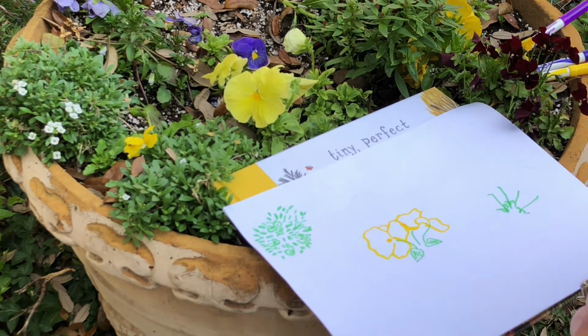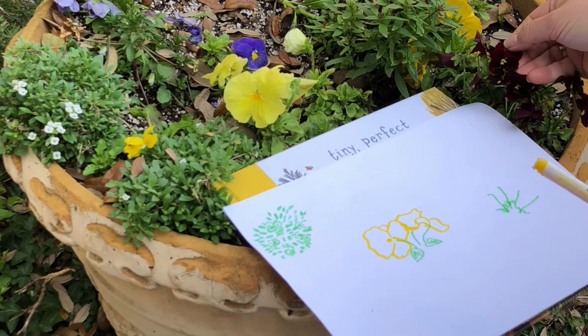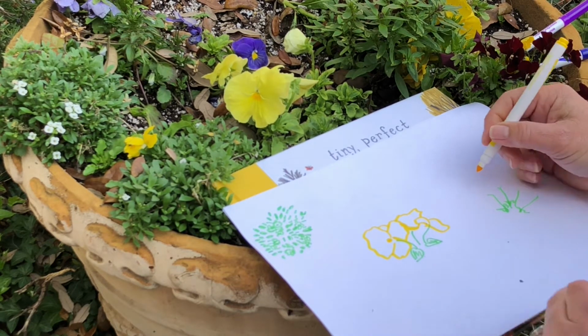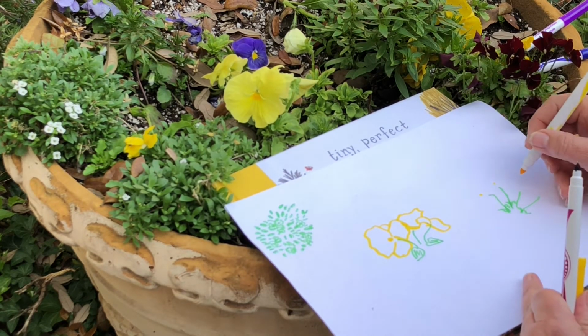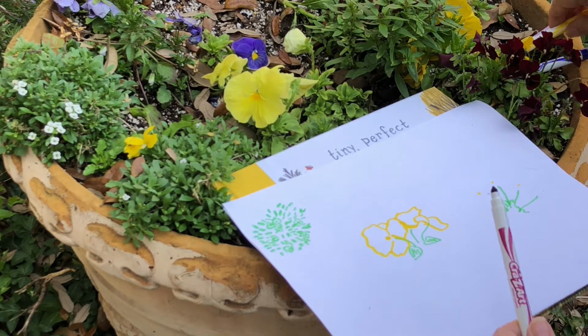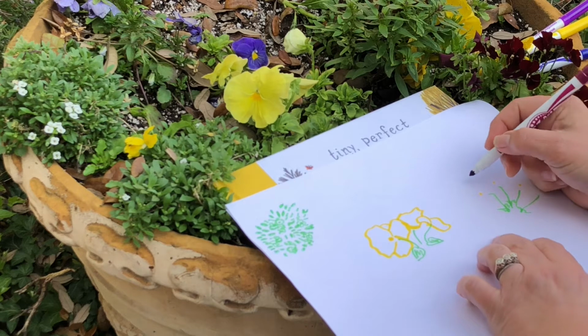That's close to that color, isn't it? Same thing, they've got little, can you see that? They've got a little kind of yellow center, and then they have darker leaves. Whoops, got some dirt on there. So I'm just drawing the pansies and these other little ones. I think they're called Johnny Jumpers. I cannot remember the name right now.